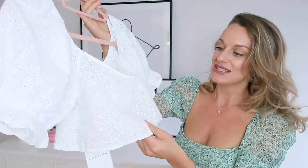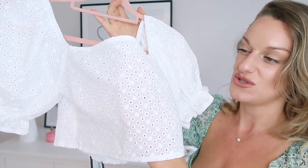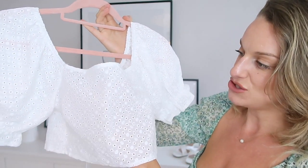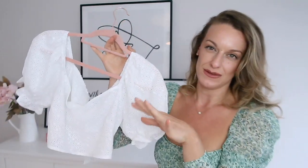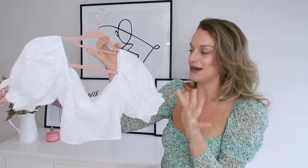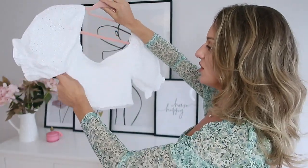And maybe it's not as good quality though, because it is actually thin and fine and it's almost see-through. It's a little bit sheer. But I mean, this is definitely more of a day one, and I think the River Island one was more of an evening one. So just bearing that in mind, and I guess the price obviously shows the difference. And then it's just got a nice stretchy back.